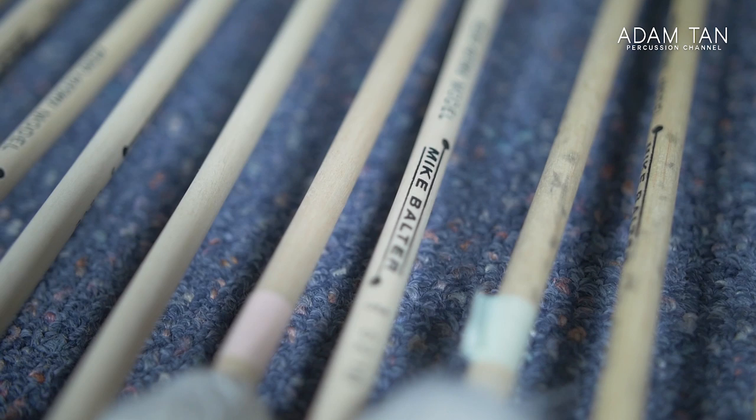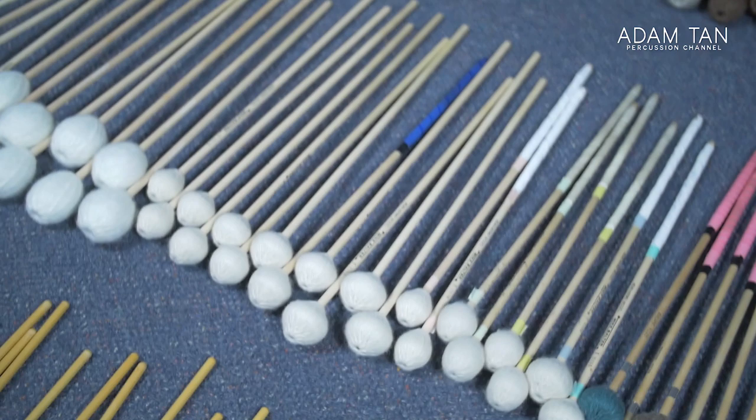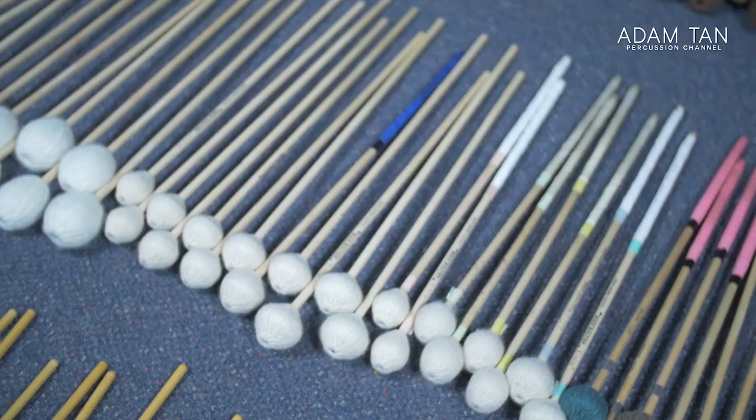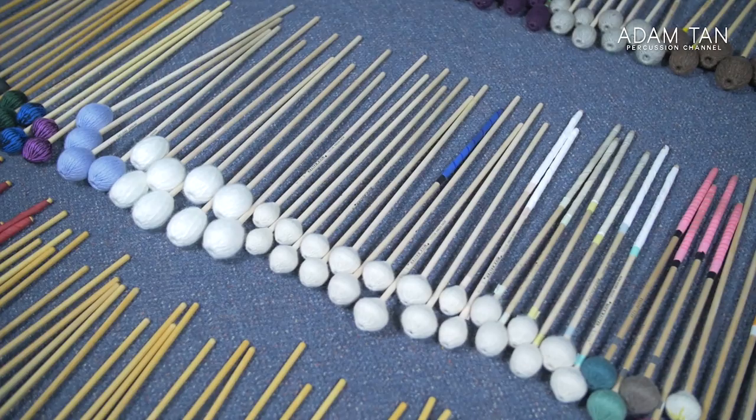Because Mike Bolter himself, back when Bolter mallets were still around, actually gave me this entire mallet series. He gave me 10 pairs. Like, there aren't even 10 harnesses. He just gave me 10 pairs because he was that nice. He gave them to me at my first PASIC in 2017. And yeah, it's really sad because this mallet series doesn't exist anymore. It's been used a lot by me in my earlier days, especially when I recorded Moon.